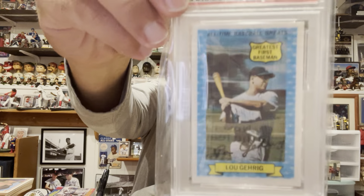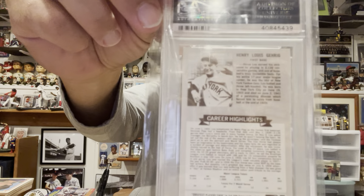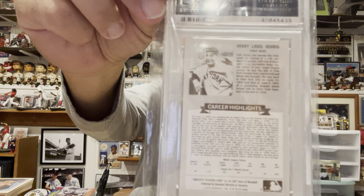There's 15 of them. I think I want to say I need 5 of them. There's the back. Like anything else, Kellogg's cards are very difficult to find without cracking or warping or bending. So if you can get ones like these that are in good shape, they're definitely worth it, especially these all-time greats, in my opinion.